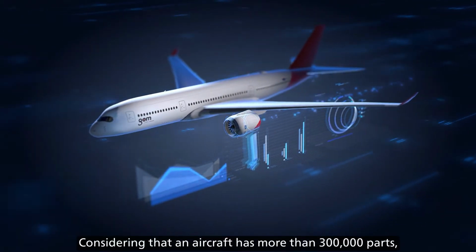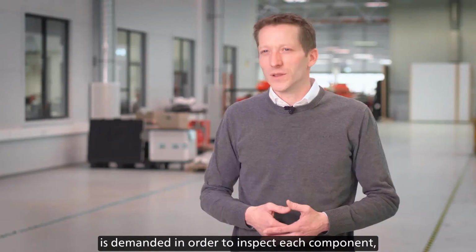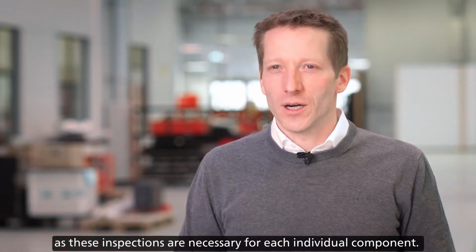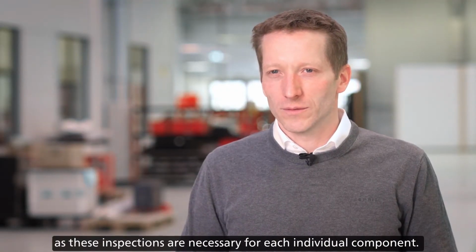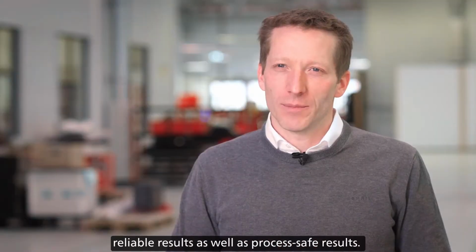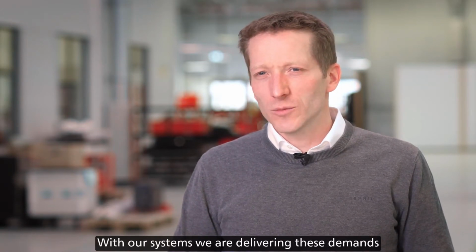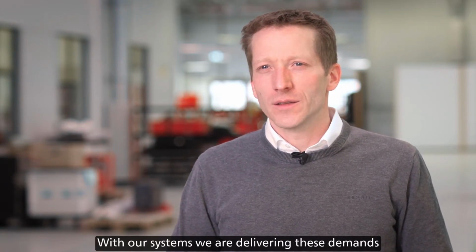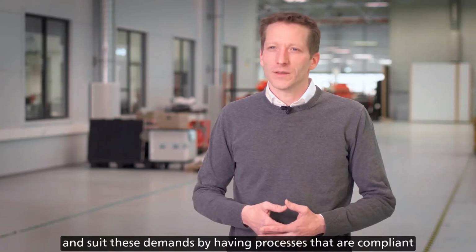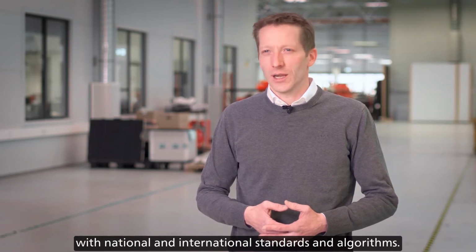Considering that an aircraft has more than 300,000 parts, it is obvious that high throughput is demanded in order to inspect each component, as these inspections are necessary for each individual component. To suit the demands of this industry, it is very important to have reliable results as well as process-safe results. With our systems, we are delivering these demands by having processes in place which are compliant to national and international standards and algorithms.